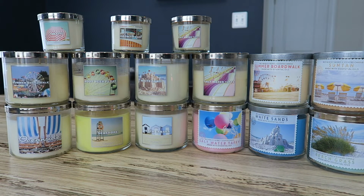And then Suntan never came out in the original collection in a full 14 ounce. It only came out in the small single wick that you see here. Later on in semi-annual sales in like 2014 maybe, they did release a handful of these, including Summer Boardwalk, White Sand, Suntan, Ice Cream Shop in full 14 ounces, but they were new pours, still the same scents. But in the very first original collection, Suntan, which is another one of my favorites, did not come out in a 3-wick candle.